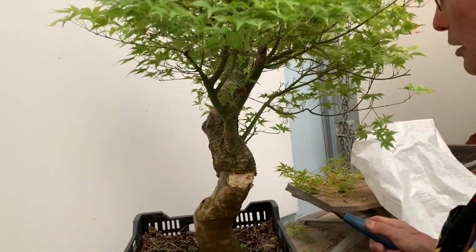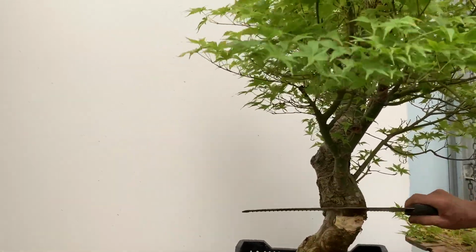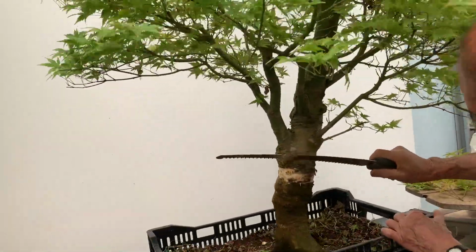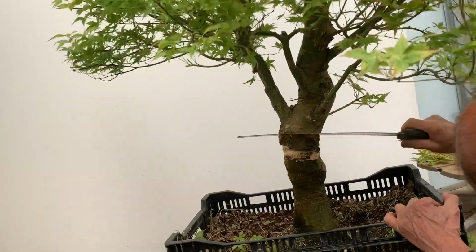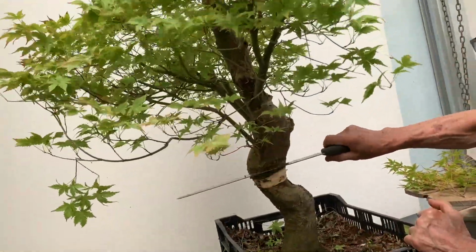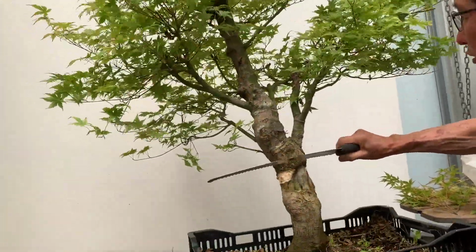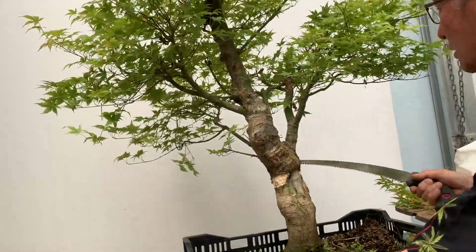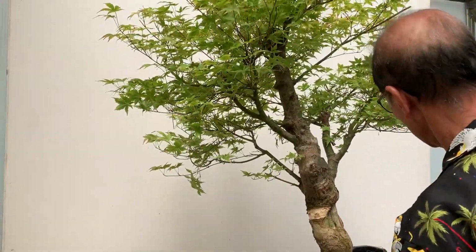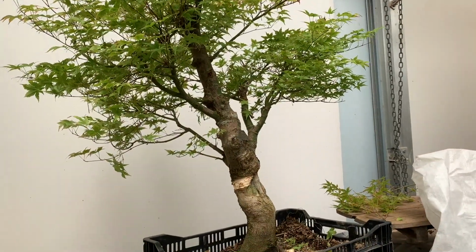Okay, now that we've done it, the roots will come from the top part, so I'm just going to score it a little bit. Scoring, this is a little trick I was taught by an apple grower. If you score the bark, it encourages roots to come out from where you scored it. So this is a little trick that not many people will tell you about. Another important trade secret I'm giving away. Why am I giving away so many trade secrets? I'm a fool, maybe. Or am I not? So I've scored the bark, and I'm going to apply the hormone rooting powder.